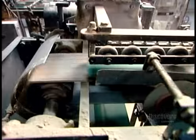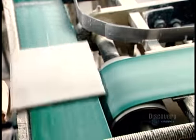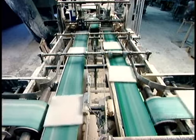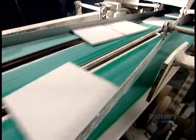The belt now flips the tiles right side up without breaking them, which is quite a feat considering that these yet-to-be-baked tiles aren't fully hardened. The equipment is precision adjusted to handle the tiles gently at all production phases.